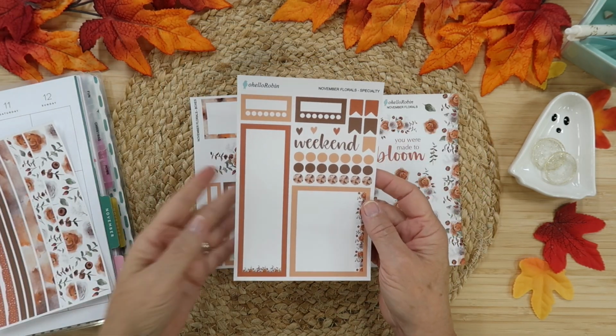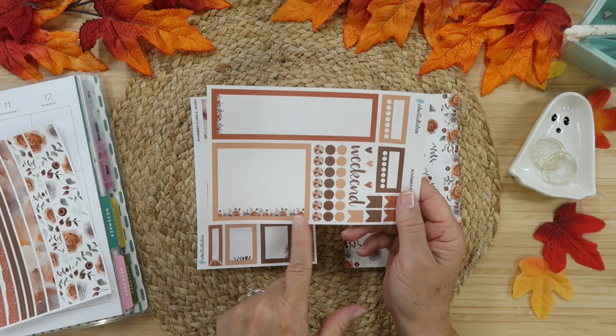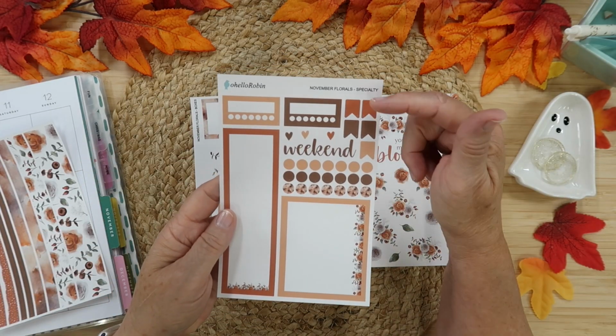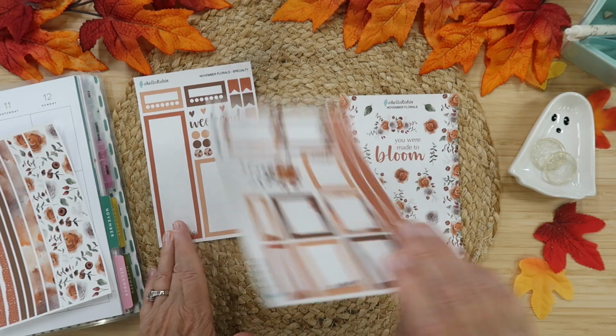Here is our specialty sheet that has our long sidebar box with our double wide box here. We have dots and some flags and habit trackers and all the goodness. So this is the base kit.